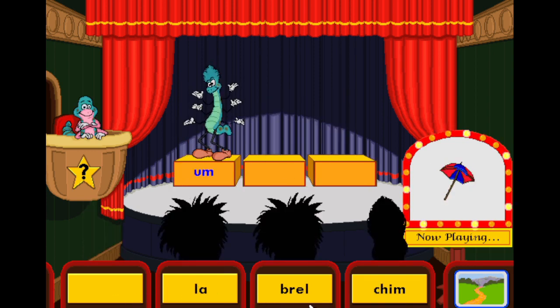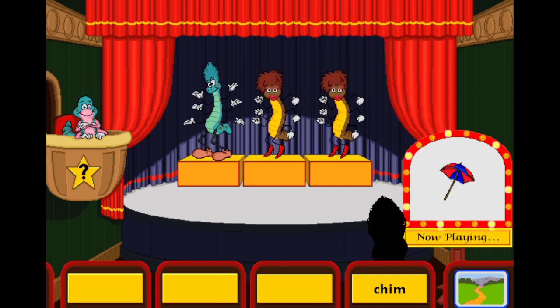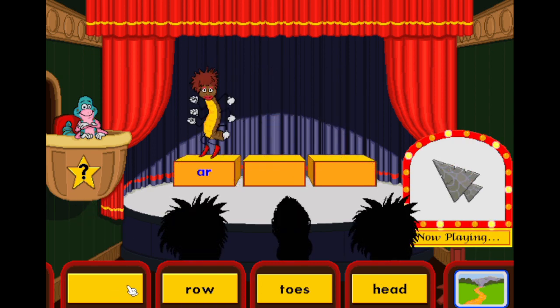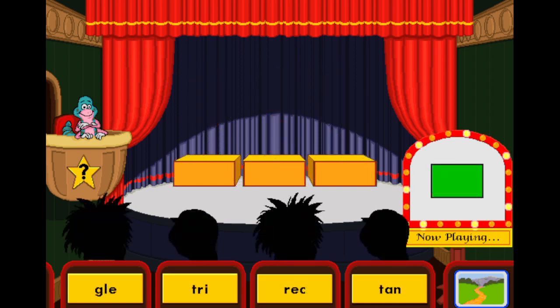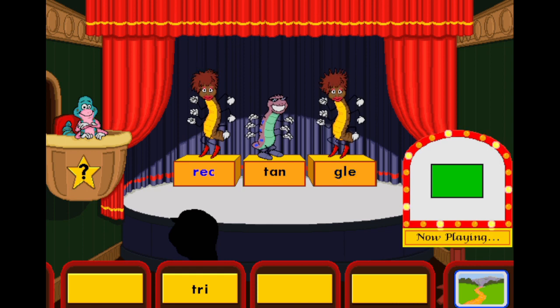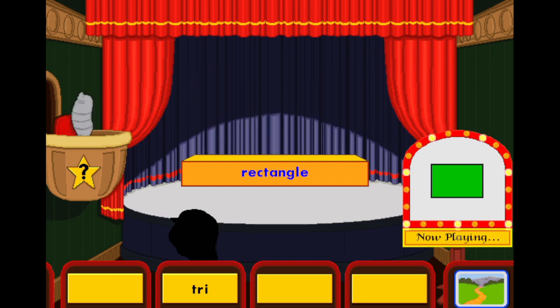Here's the word. Umbrella. Introducing the arrowhead. Arrowhead. Let me introduce the word rectangle. Rectangle. Direct from the balcony on your left, star butterfly.